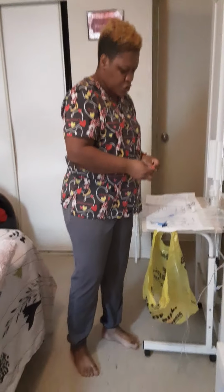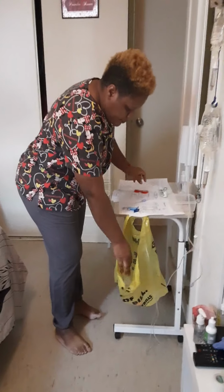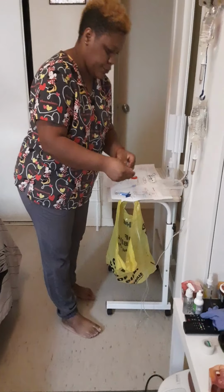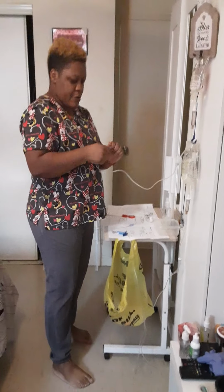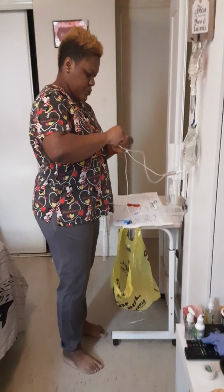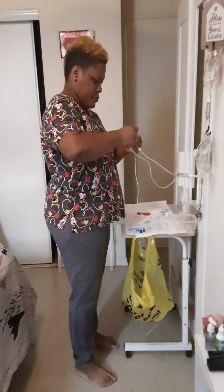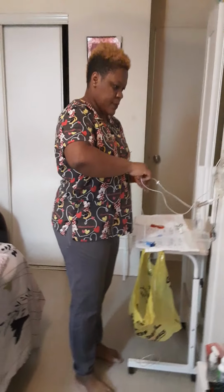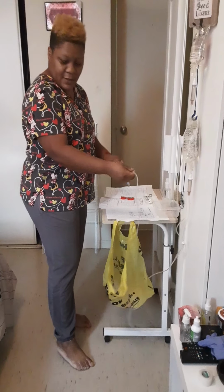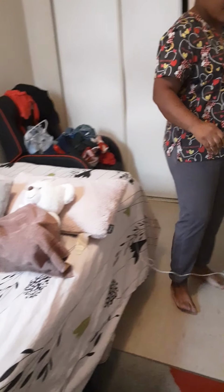I'm just going to take my watch. I have cleaned the primary port. Then I am going to open the secondary port, and I am going to insert. The line would be towards the patient. My patient is a bit far away from me, so I'll put it over here.